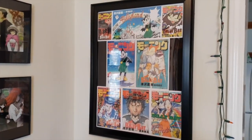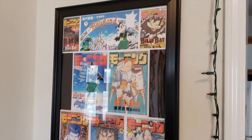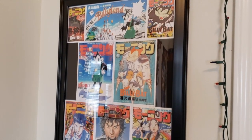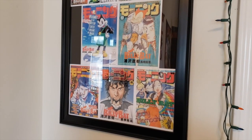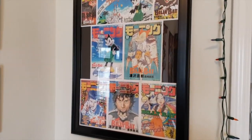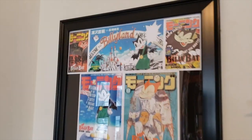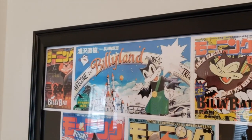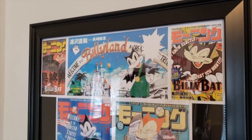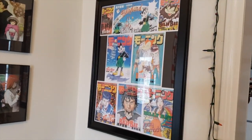Then over here is my Billy Bat. I made this myself. I took some of the covers from the Japanese serialization of Billy Bat and put them together into a collage poster. Then I had it printed out at an Office Depot and slapped a frame on it. As I talked about in the beginning of the video, I can just show you this, and this is exactly why it's never going to get published in English. I mean, Billy Land, really? You know what it is. So take it for what it is, but it's still a phenomenal series and my favorite of all time.